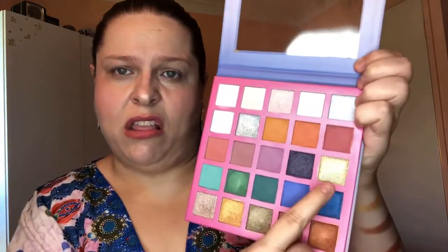Well, that is this palette all swatched. Now, final thoughts on this. I like it. I'm definitely going to use this. The favorite shades for me would probably be this top row here, especially these four shimmers. They are your duochrome mermaid type of looks that you could use as an eyeshadow topper, or even highlighters. They're so pretty. The gold shades I loved, especially that one and that one.